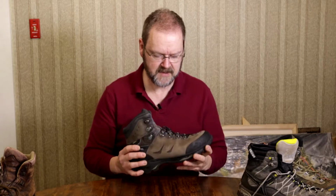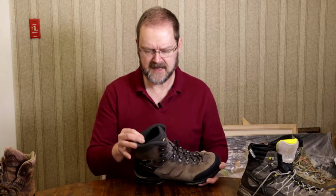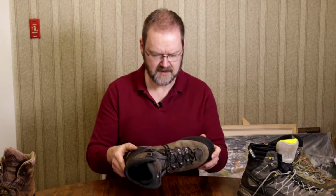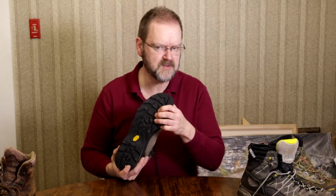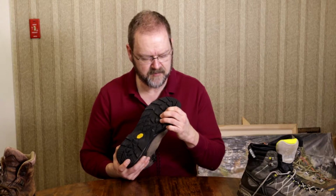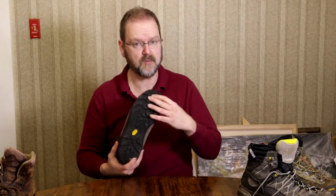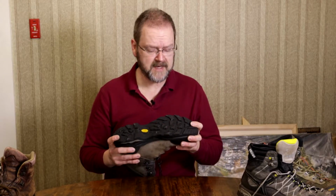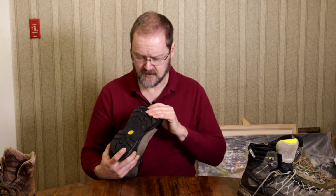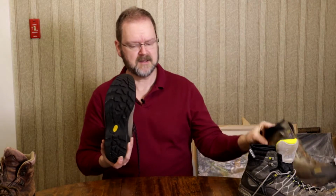Most of it is leather. It has very durable metal eyelets for the lace, excellent padded collar, padded tongue, Vibram sole. This is a deep lug pattern. Some of these boots don't have a deep lug pattern, and depending upon where you're going, some people recommend you don't wear deep lug because it tears up the turf. But if you're hiking in the White Mountains of New Hampshire, across the Presidential Range, I definitely like to have a deep lug sole, and these boots do not slip like this one.